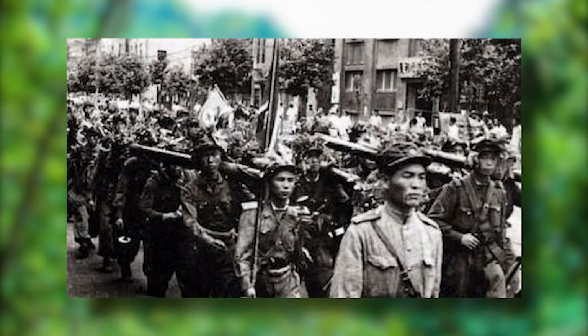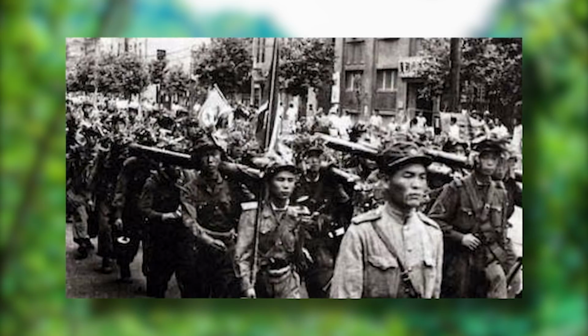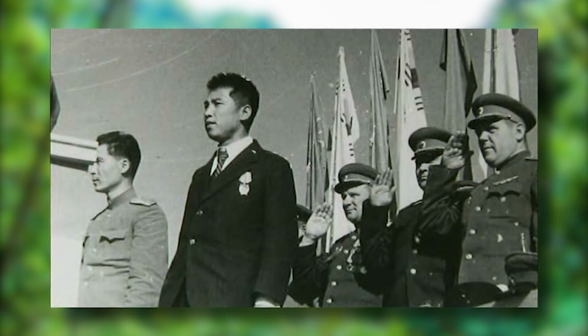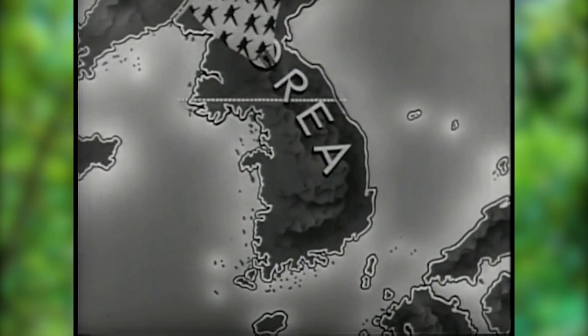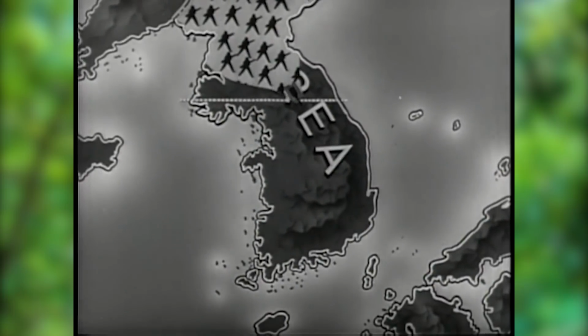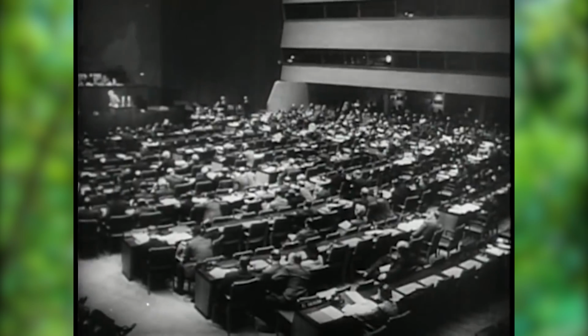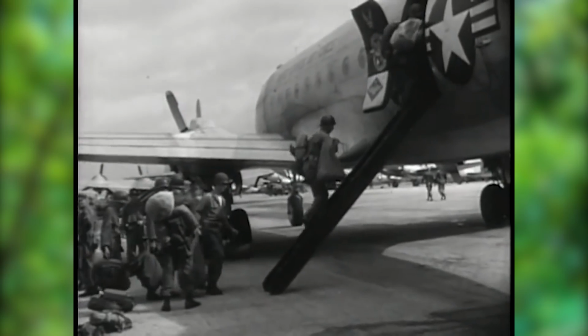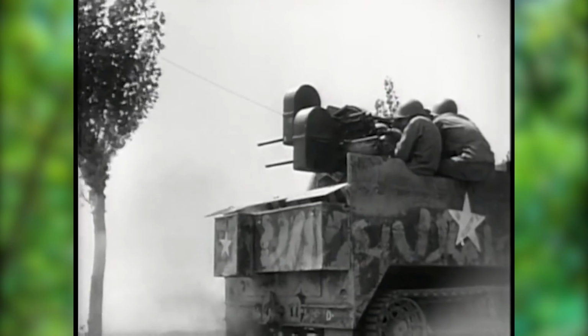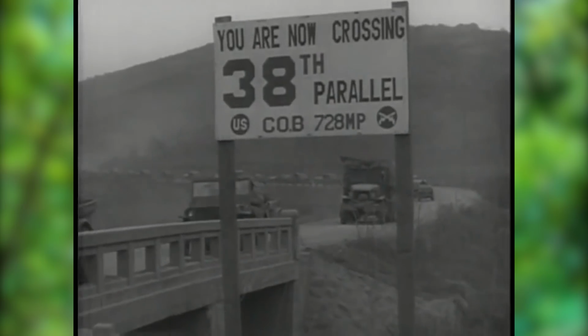Beginning in June of 1950 and ending in July of 1953, this chapter of the Korean conflict, which had been ongoing since 1945, saw North Korea invade South Korea, driving its forces all the way to the southern region of Busan. However, as the year drew to a close, a large number of US and UN forces arrived and began to, with the help of the South Koreans, push the KPA, or Korean People's Army, back north.